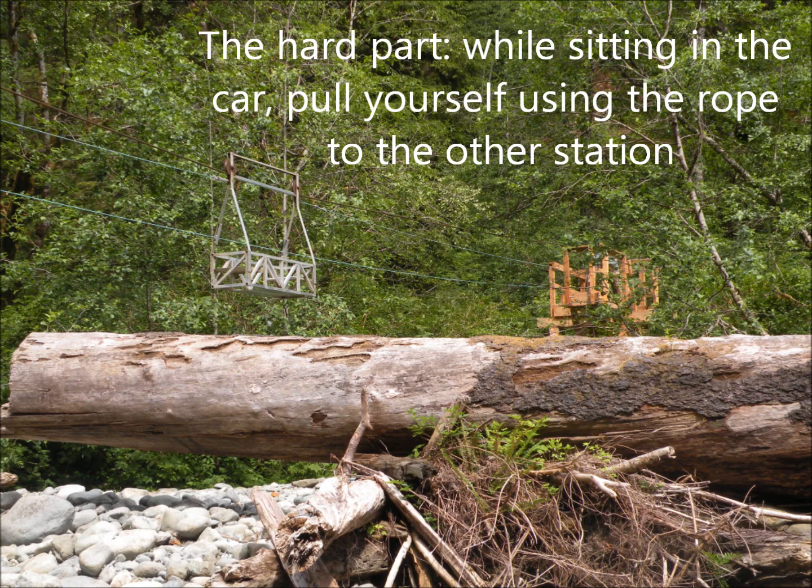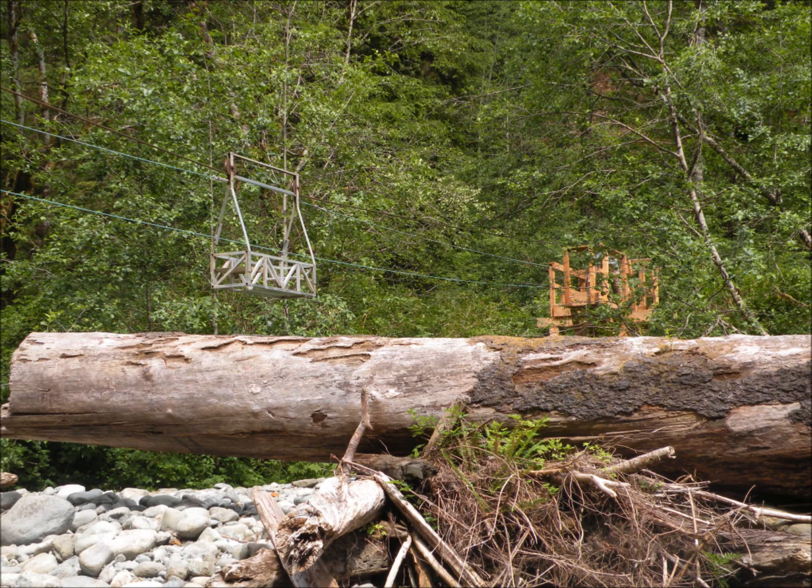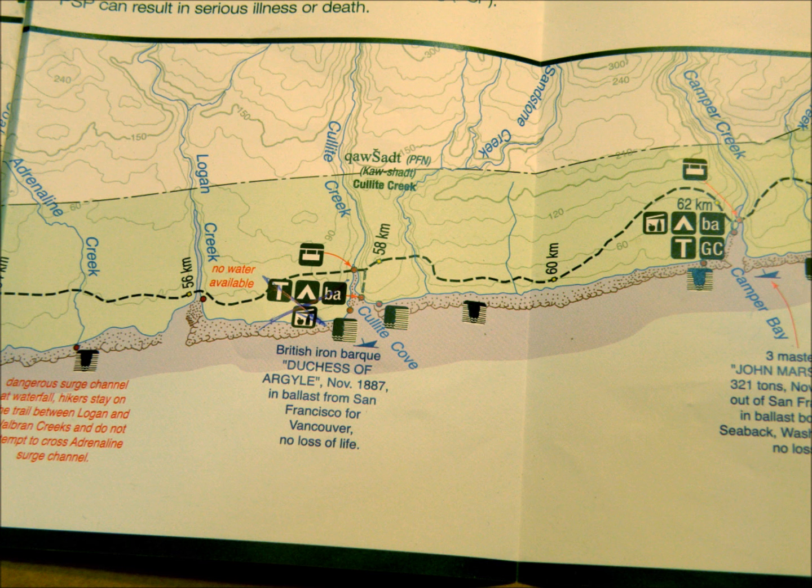Cable cars do require some arm strength and in most cases cannot be easily bypassed, although we did bypass the one at Q-Light Cove by fording part of the river and using a bit of bridge for the other part. Our second day we hiked to Walbran Creek to camp, although we were very tempted to stop at Q-Light Cove because we were so tired and sore. Walbran is 53 kilometers in, so we hiked 11 kilometers our second day. Q-Light is 58 kilometers in.